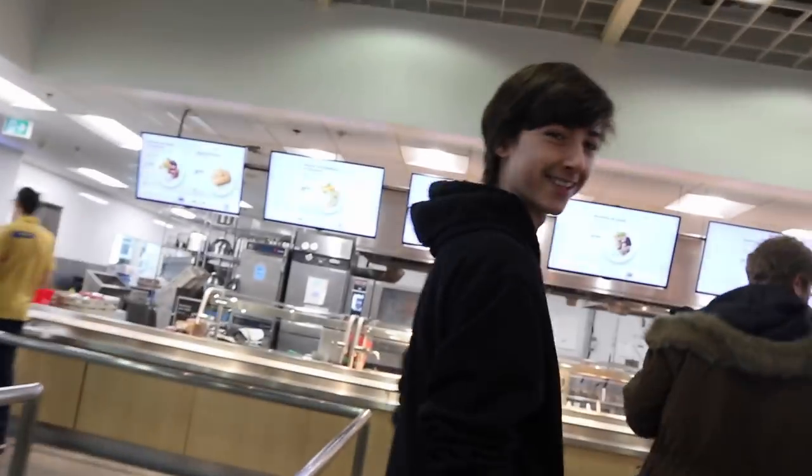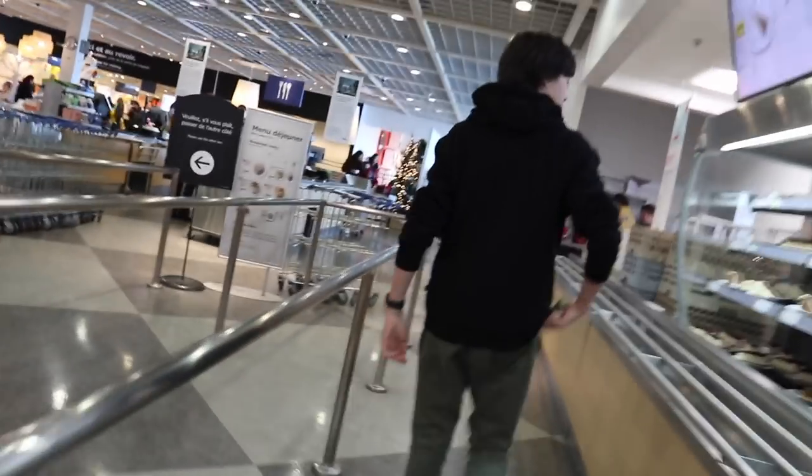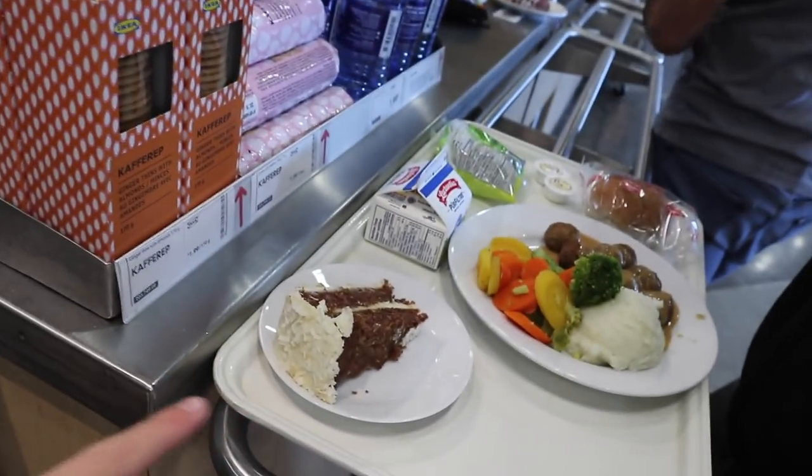Yay! So AJ is always hungry as usual, so we're eating early. We did like 10 minutes of shopping and AJ was hungry. So yeah, we're gonna go eat, I guess. So look what I got and look what AJ's getting. I wasn't that hungry, so I just wanted to get a little snack.